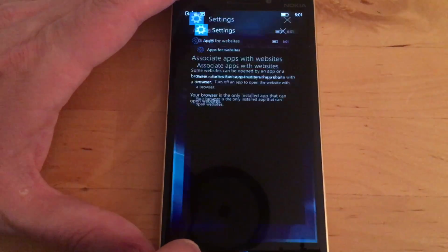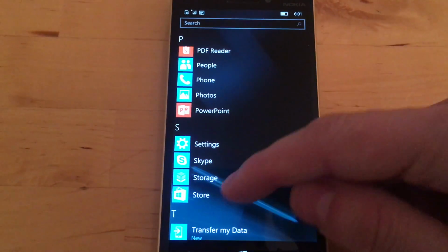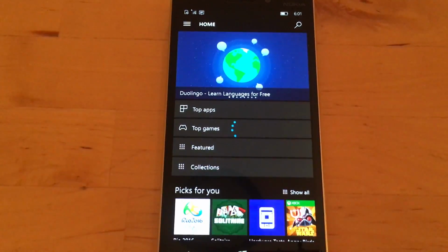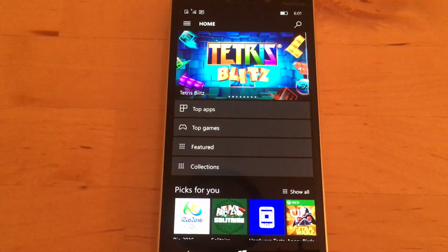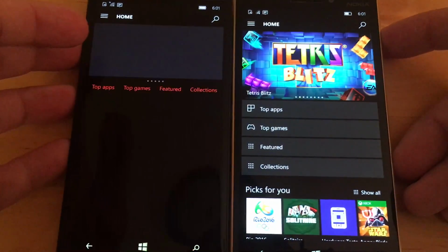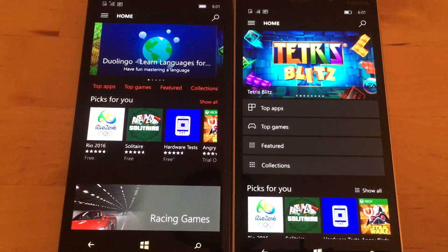So before we take a look at that, we're going to look at the store, because I'm going to show you Pizza Eat Pizza, or whatever it's called. But anyway, this is the new store. And I actually installed Windows 10 mobile on my Lumia Icon, the RTM build, just so we can put these things side by side. Okay, so you can see it's completely different.